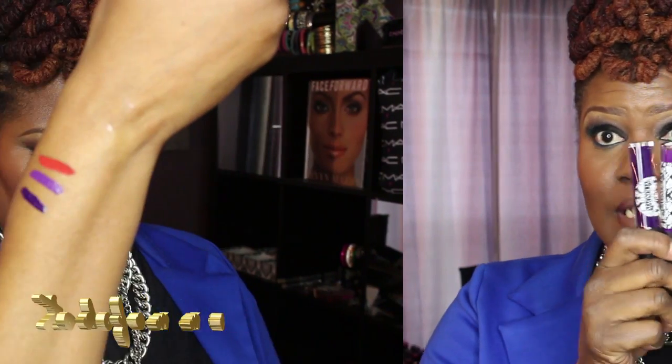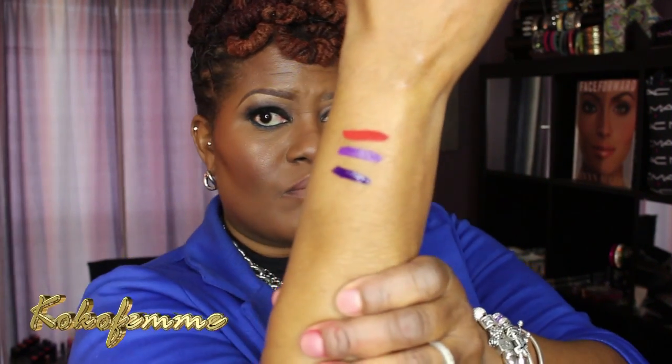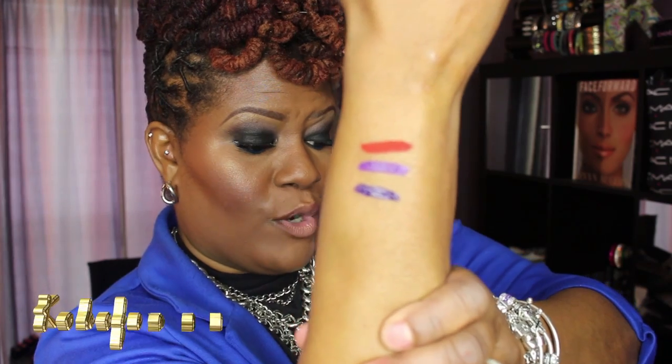Okay, so I also picked up 3 of their matte lippies. I picked up the colors Dorothy, Get It Girl, and Midnight Violet. So yeah. I feel like I have to turn my arm all the way around. I got a pigment, and it's called Extra Extra.